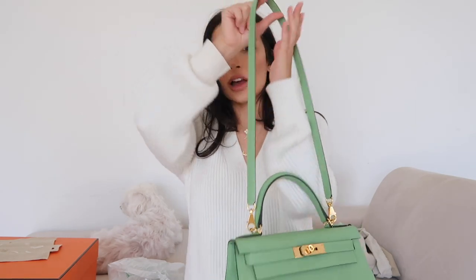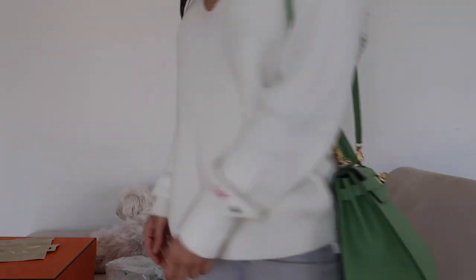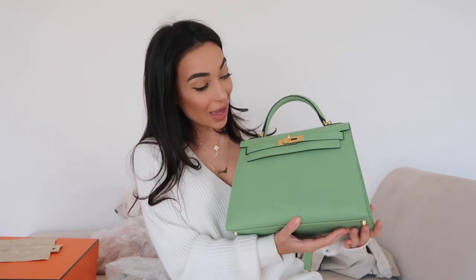I'm manifesting it. I've been manifesting this bag for so long. I've been praying for you. I prayed for the Birkin. God is great. Jess, you are great. Thank you so much for getting me this bag. I am over the moon with how beautiful she is. And I just cannot deal.